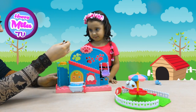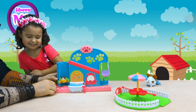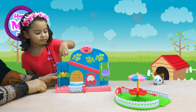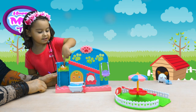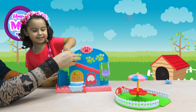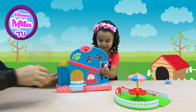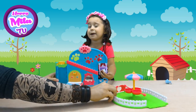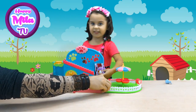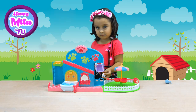Look, Mila, you put this puppy inside. He goes up. He stops, then he jumps here and he slides down the slide right into the swing. Chubby puppies, there is nothing better than these little puppies. Super cool.